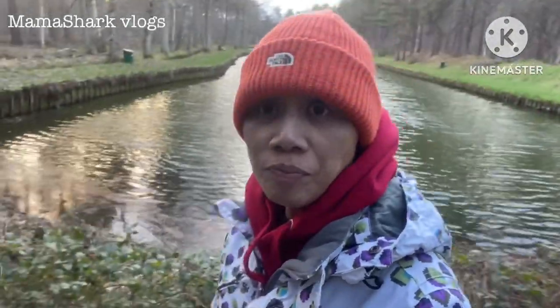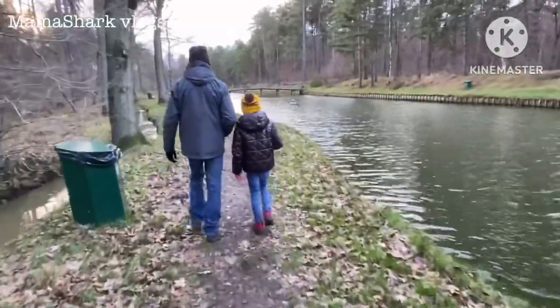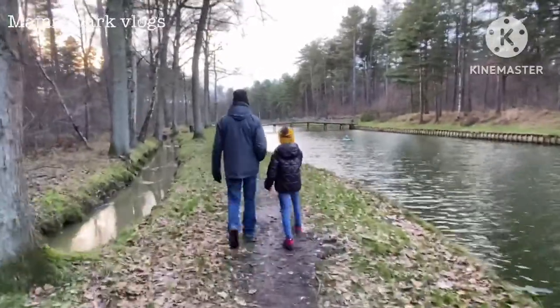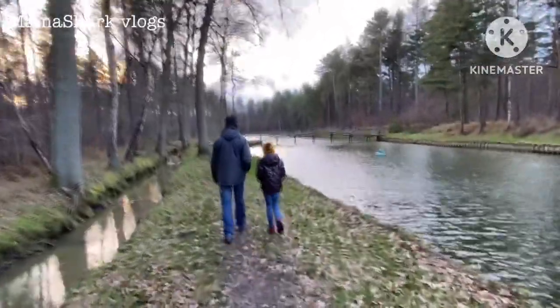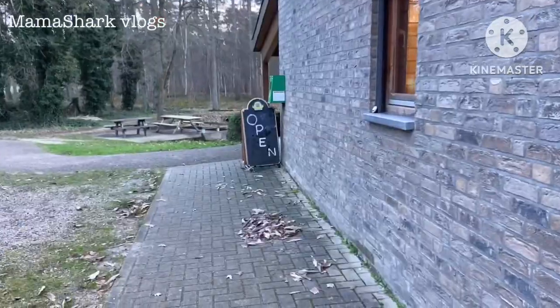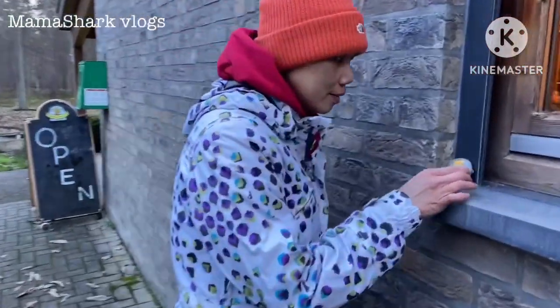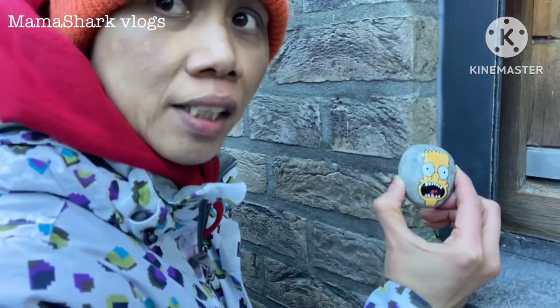In the fish ponds, let's see if we will find some happy stones here. So guys, we have found nothing in the fish pond, so we are now heading back to our car. We already found 5 stones, so maybe if we have luck, we will find some more on the way to our car. Is that Bart? Mm-hmm. From hashtag HG.